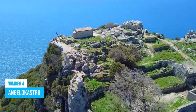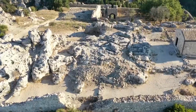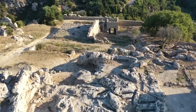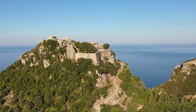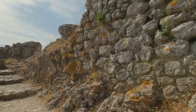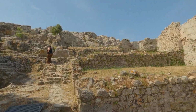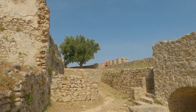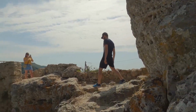Number 4. Angelokastro. Strategically located near Krini village, Angelokastro, an island fortress, played a vital role in defending against invaders in the past, and its awe-inspiring ruins still hold a glimpse of the island's rich history. The hike up to the castle is invigorating but incredibly rewarding, treating hikers to unbroken wide views along the way. At the top, envelop yourself in the incredible scenery before exploring the ancient walls, transporting your imagination to centuries ago.